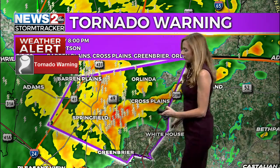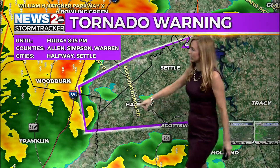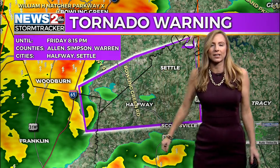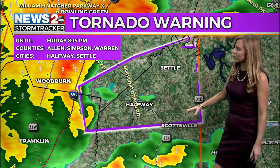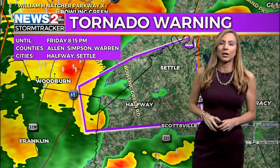And first, I'm going to click it over to S1 and get you guys here because this is our first alert coming in. Here's that tornado warning now. It is for northeast areas. Oh, you can see that curly Q on the radar there. That's a good indication of this. It's Allen, Simpson, and Warren counties in Kentucky. This is in effect until 8:15, folks. You can see this is all headed towards Halfway, Settle, Scottsville. If you live in this purple polygon here, folks in Kentucky, you need to be taking your tornado precautions.